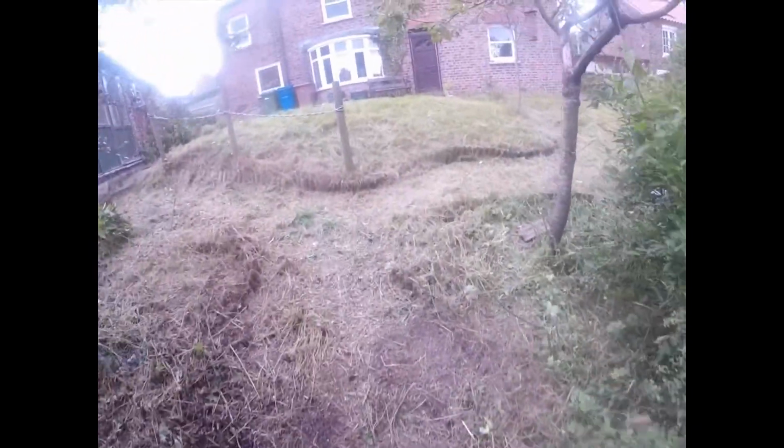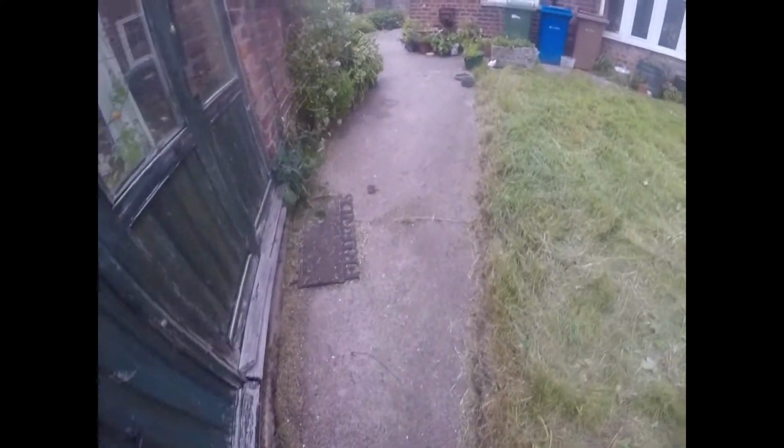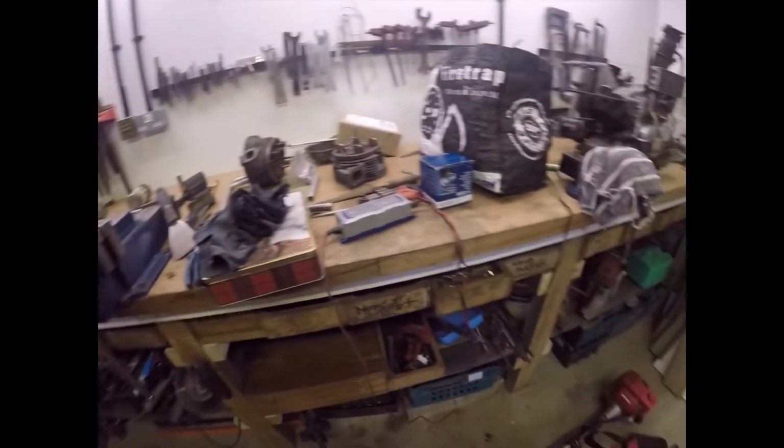Still loads to do, but it looks like it's going to pour with rain now. So I've got my daughter in the car, I've just come back to get my gloves, and then we're going to go and unload the gear and go home, I think. So I'll bring you back when we get back to the workshop. Bye now.